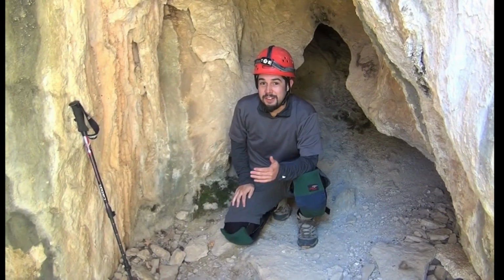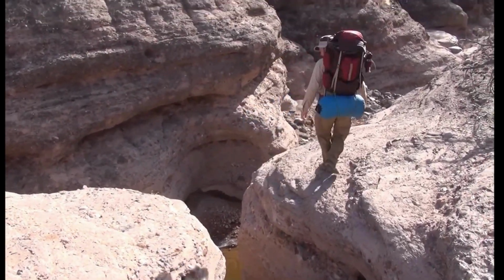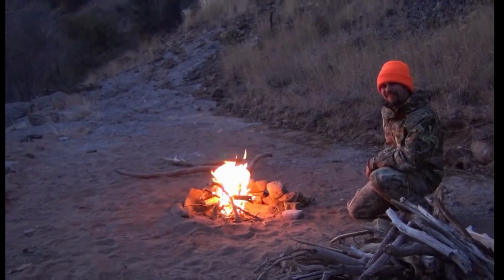Hey guys, we're ready for the next adventure. It's just a few more miles that way. That was a really brutal hike. And as a bonus, we're helping to clean out the canyon just a little bit.